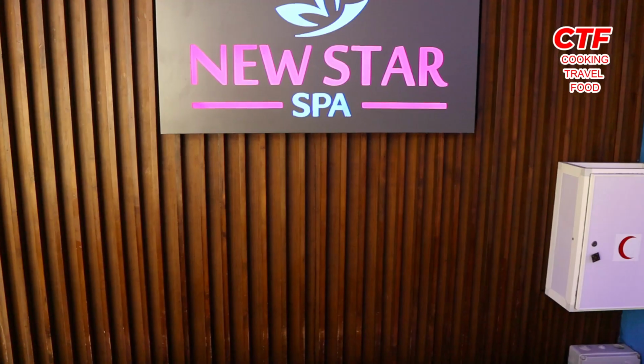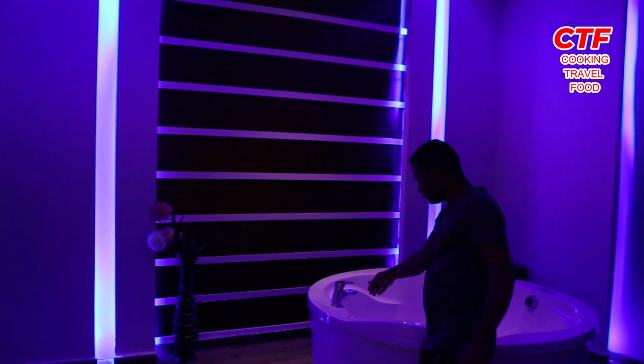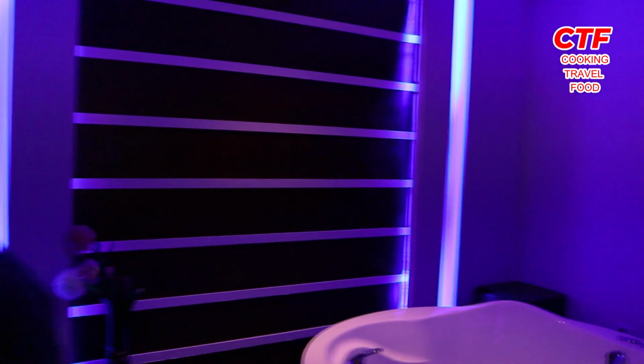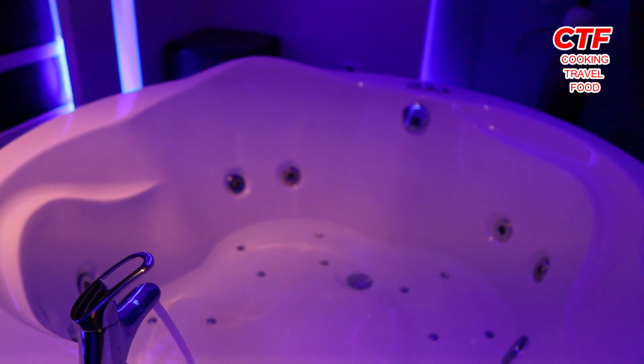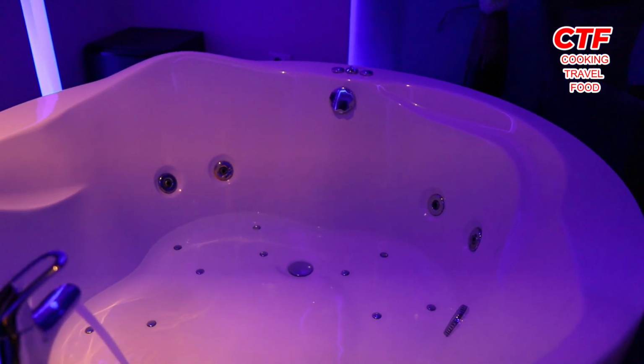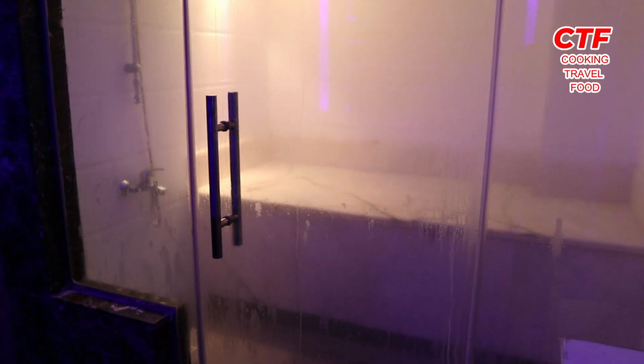This is the reception area of New Star Spa. Okay, very lovely. Exclusive permission to go inside. I've come early in the morning, so nobody's here. So here we have a deep tub. And here you can enjoy your massages too if you're a couple. You can both come in together, book it together. Inside here you've got a sauna. Looks like it's a wet sauna. Maybe the other one's the dry one.